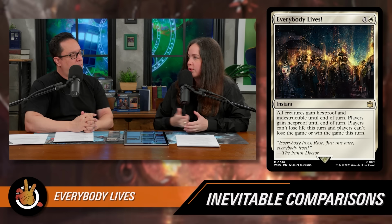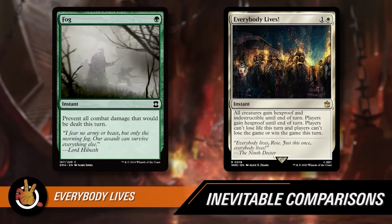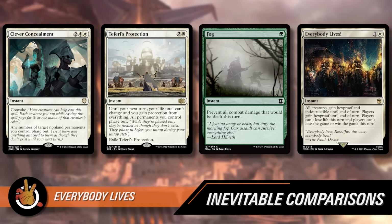Interesting. So you don't give a lot of weight to the players can't lose life and the players can't win or lose the game part of it. I mean, it's also a fog, I guess, in that sort of way. Teferi's Protection is in its own class. It does so much. Better than that? No. And I don't think they should make a card that's better than Teferi's Protection. It's insane.